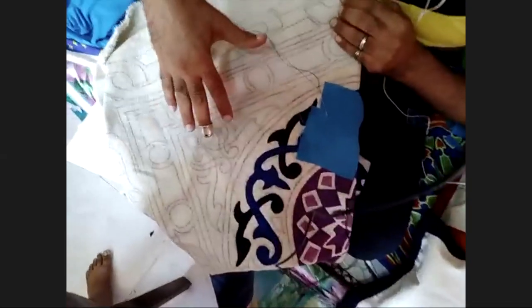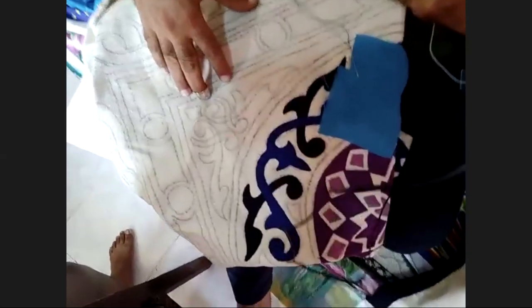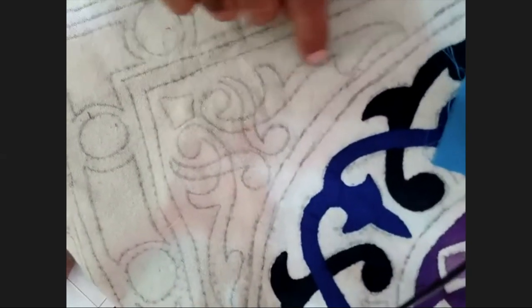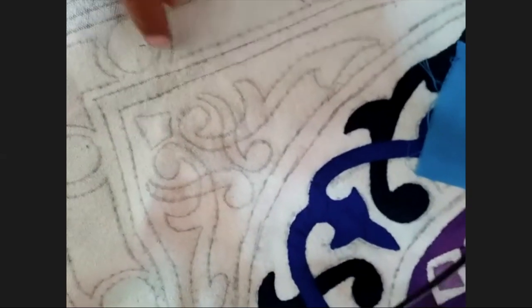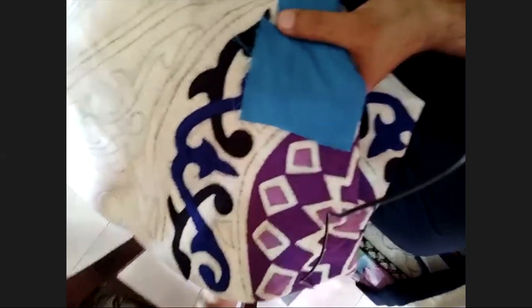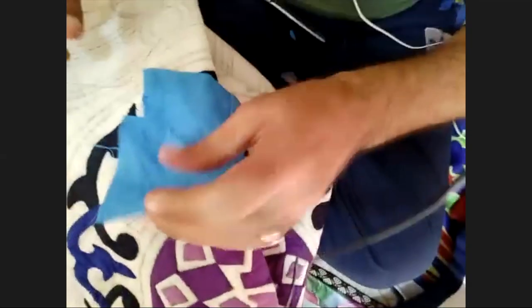Okay. Thank you very much to Mohammed for speaking about the design. And then I complete what Mohammed said. After Mohammed finishes the design, for example, like this, I put it on my design paper, and for the background like this, I use carbon paper to make small points. I complete the points by pencil, the same as Mohammed did, okay? And then I make the work like this. I put my fabric like this, and I work.